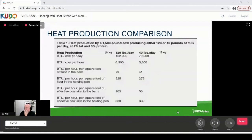If we look in this area here, our BTU per hour per square foot, when we're out in the barn area, that cow has lots of area to disperse heat, so it's more forgiving there. If we look at the per square foot of the holding pen, that's gone up many times, 7, 8 times, how much more heat is being produced per square foot. And then we look at skin square foot of the cow out in the pen versus those cows packed together, there's less skin area to disperse the heat they're producing.